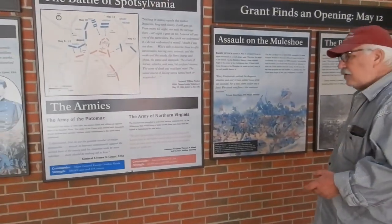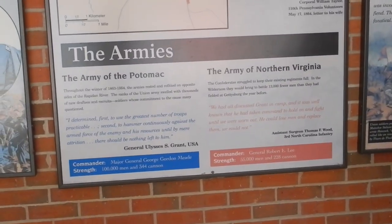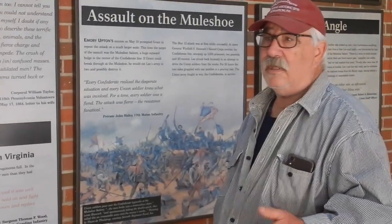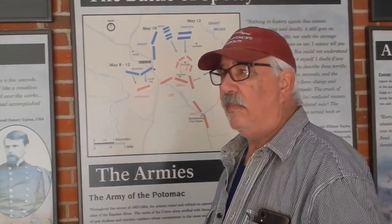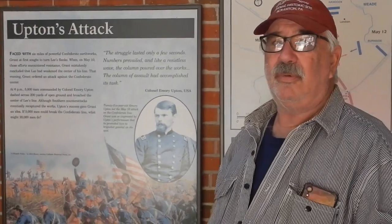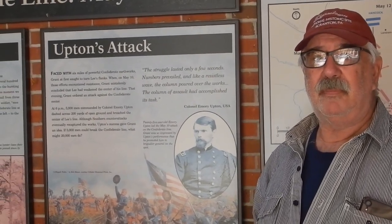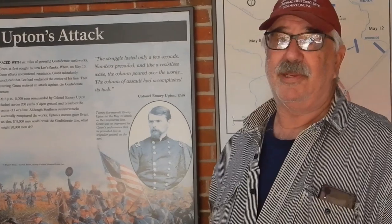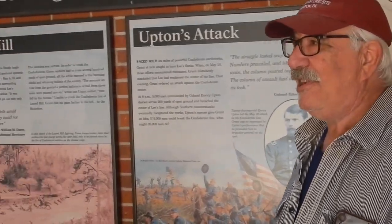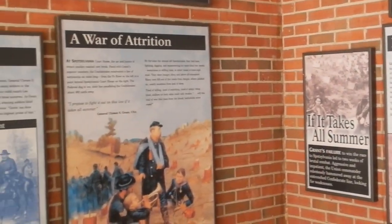But as one Southern soldier said, he could lose men and replace them. We could not. So it really was the beginning of the end for Lee because it led to the eventual siege of Petersburg and his eventual surrender at Appomattox Courthouse. Which isn't that far from here, actually. I think it's only about maybe 50, 60 miles, Appomattox.